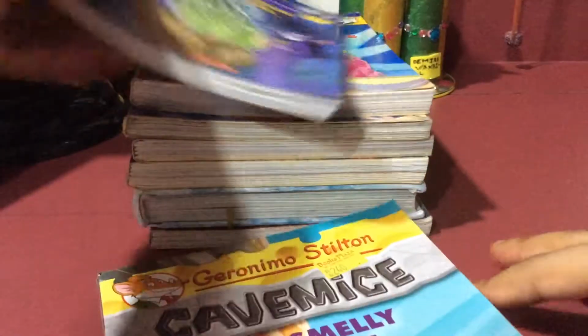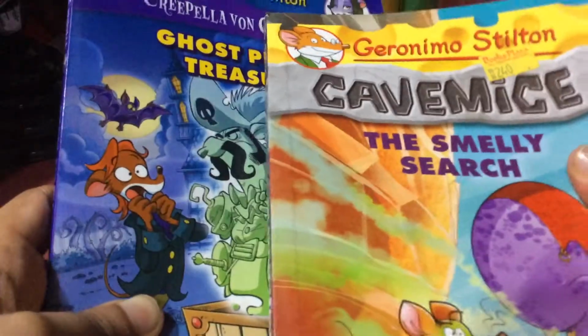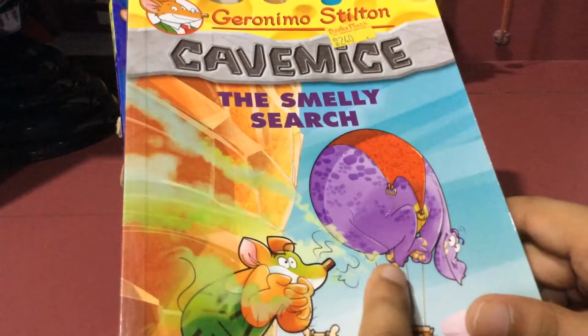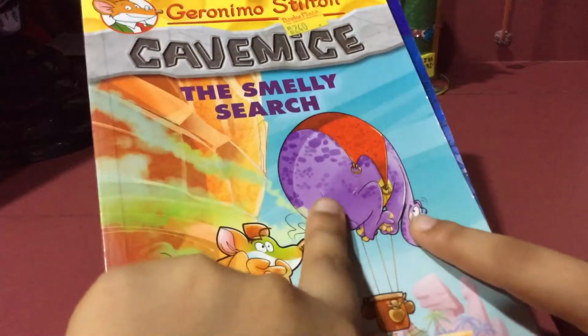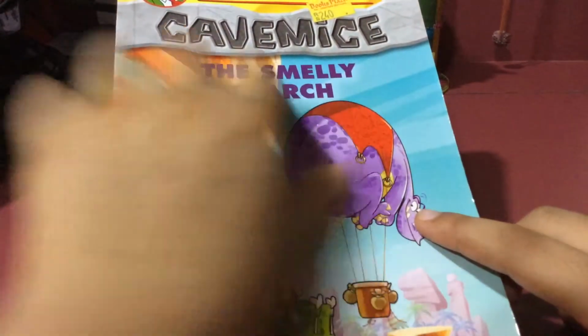So these are the books I bought and I've not yet read them, but I think that this is going to be super fun. He's like, what is this? Oh, potted burning. What's the smell? Oh, he farted. Ew. Oh yeah, the smelly search.